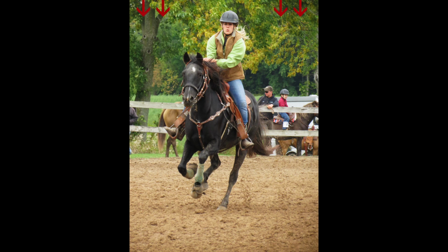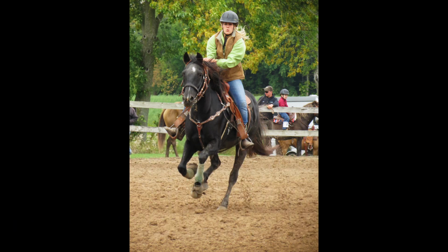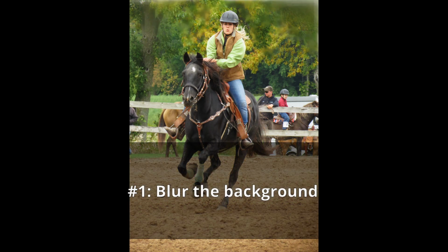Number 3, the importance of lines and space in your composition. The rail in the background here creates a distracting leading line left to right that draws your eye away from the rider and off the page. While it gives the viewer a nice crosshair to frame the subject, they are too heavy, and while I don't want them to go away, I do want them to not be so loud. How do we deal with these things?